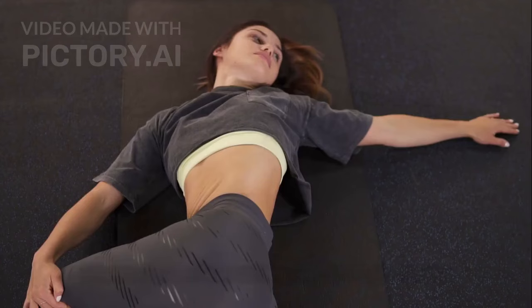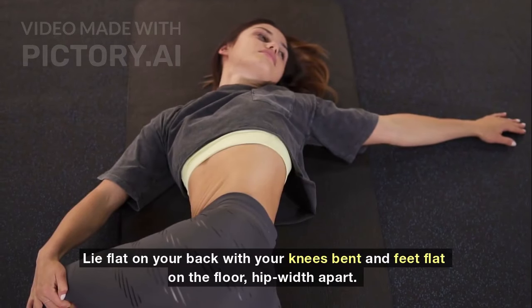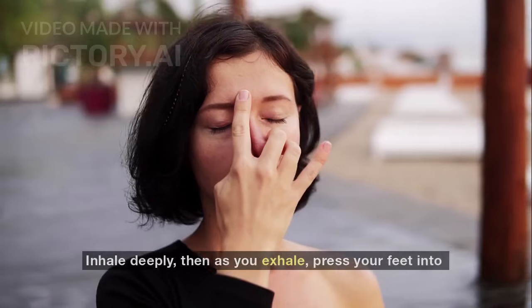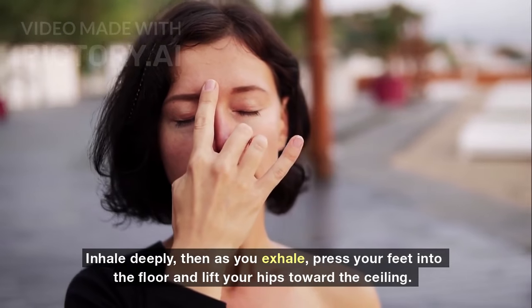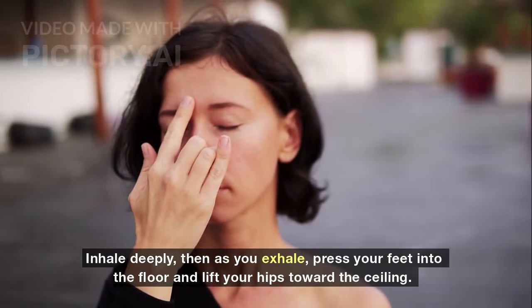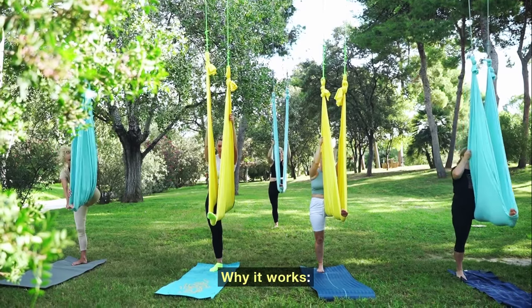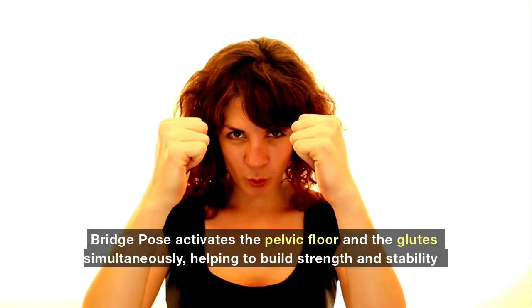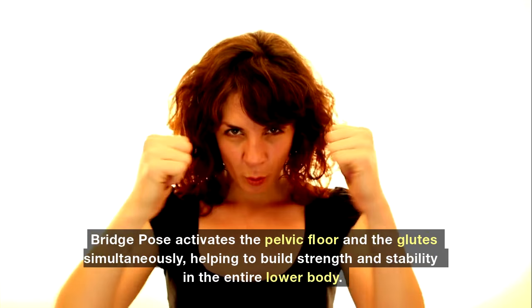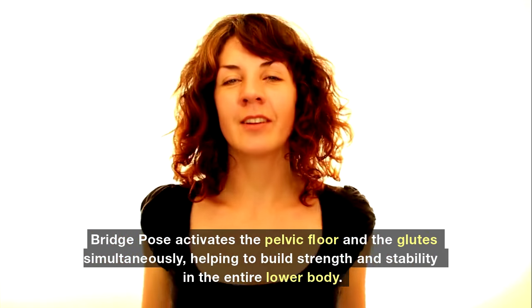How to do it? Lie flat on your back with your knees bent and feet flat on the floor, hip-width apart. Inhale deeply, then as you exhale, press your feet into the floor and lift your hips toward the ceiling. Why it works? Bridge Pose activates the pelvic floor and the glutes simultaneously, helping to build strength and stability in the entire lower body.